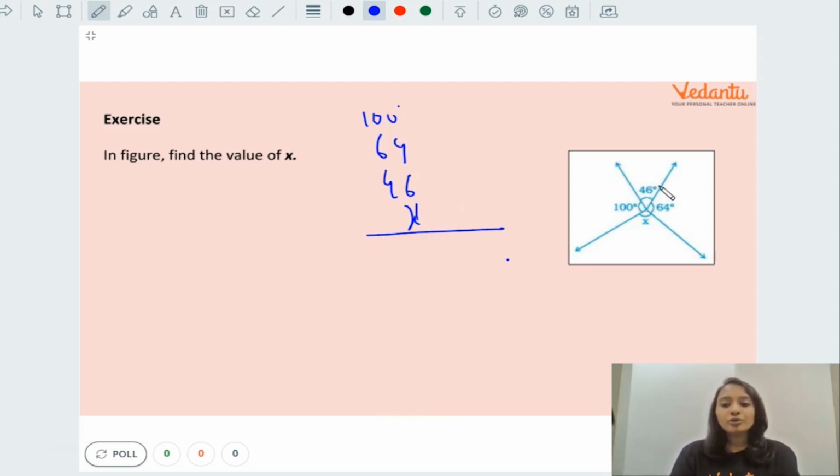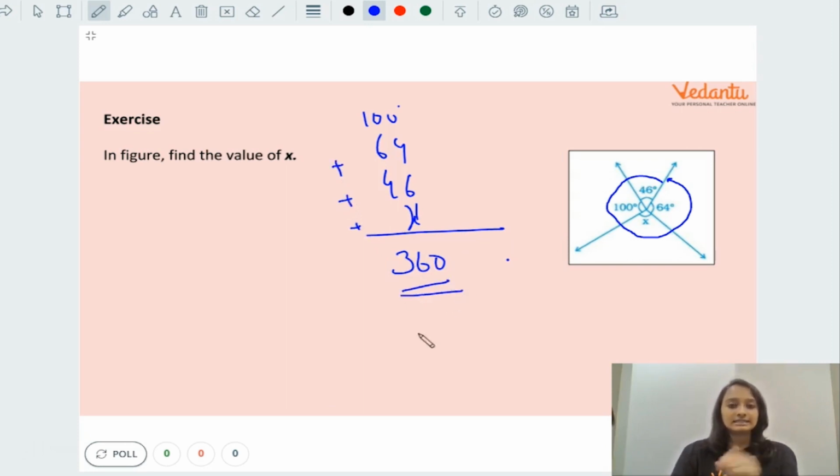But what do you know? If you start at this point and go all the way around, you're coming back to the same point. So what did I say? It's a full rotation angle, right? That means if you add up all the angles sitting here, it has to be equal to 360 degrees.